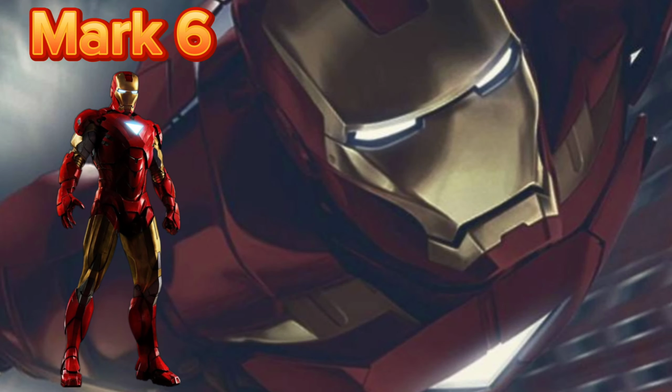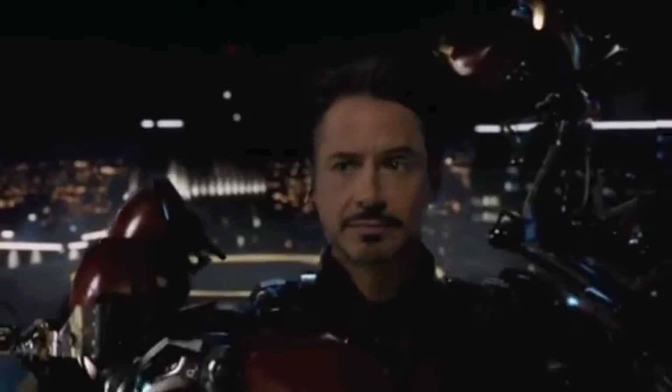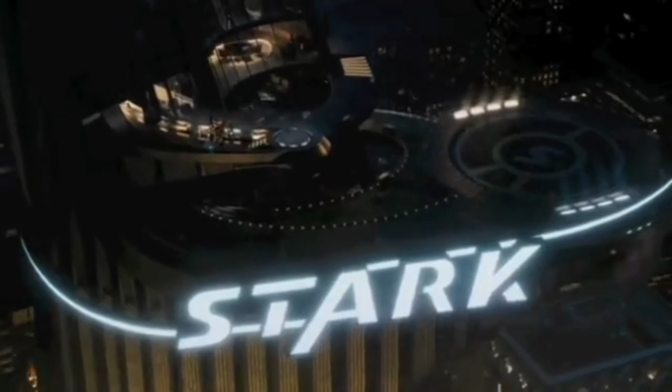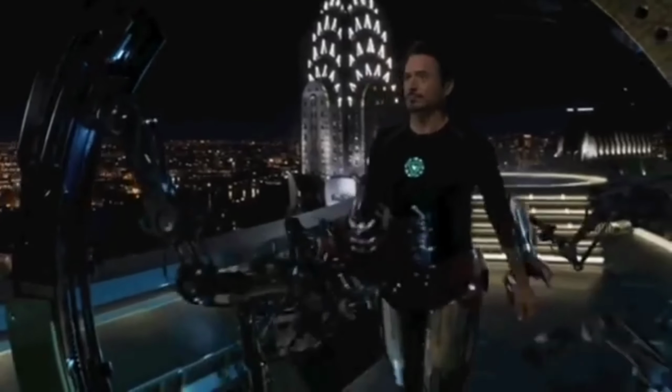Mark 6. Tony Stark eventually created the Mark 6 after he discovered a new energy source that didn't kill him. This energy is very suitable for the arc reactor he has been using so far. Mark 6 is Iron Man's first suit capable of diving underwater.